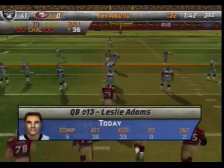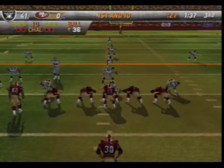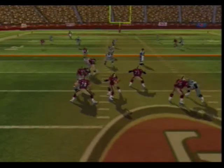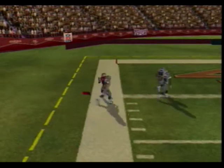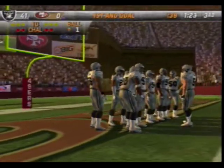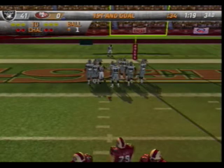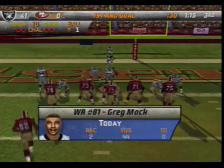1st and 10. Ball on the 36-yard line. John, their first down rushing average is very impressive. Yeah, they're getting some solid blocking inside and outside. Deep pass looking for the end zone. And he's knocked out of bounds at the 1-yard line, and he's able to beat the coverage for a big gain. Yeah, that's just the kind of thing that he could do back in the pocket. He does a great job of moving around back there, giving his receivers a chance to come free. Then he delivers the ball to a spot where only his guy can make the play on the ball.